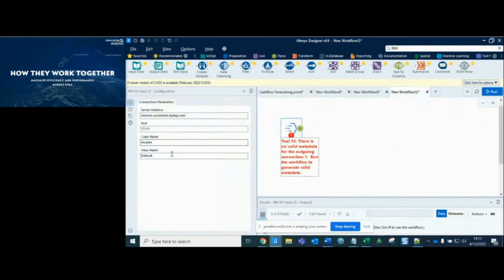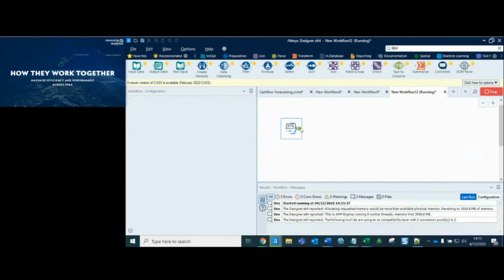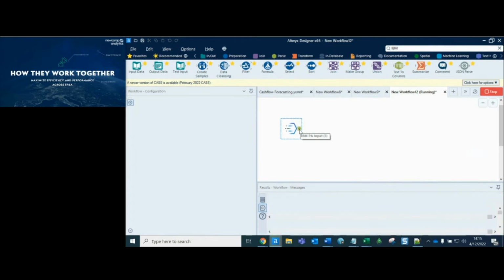So I've got this here. This is the first tool I've dragged out. I put my information in, and if I press the run button, we will give it just 1 second to actually call the API. You'll notice that I see here the information is loading, and in just a second here, I am going to have my data coming out of Planning Analytics and into Alteryx, ultimately on my local machine here. While we're waiting for this to load, are there any questions?